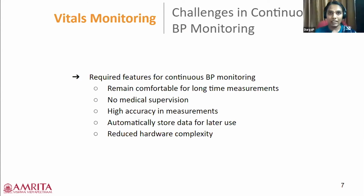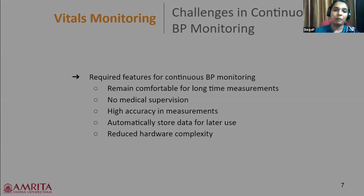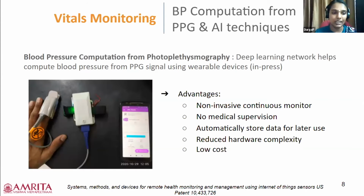So what we have developed here in our center is a non-obtrusive BP monitoring device using the technique of photoplethysmography. The device that you can see there is the device that we have developed here. There you can see a clip that is attached to the finger of a patient. This clip takes a signal from the hand, gives it to the device, and the device estimates the BP, and also sends this data to a cloud, or stores this data.